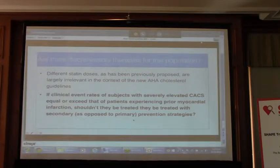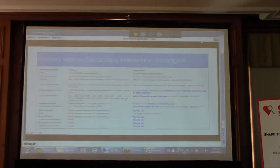with secondary prevention therapies as opposed to primary prevention therapies? So that sort of brings us to whether or not there are significant differences between primary versus secondary prevention therapies. And all of this is from the AHA guidelines. You can see that the primary prevention therapies are in the middle right here as it relates to all of the recommendations for lifestyle modifications and medications. And then on the right here are the secondary prevention therapies, and bolded in blue you can see the differences between primary and secondary prevention.